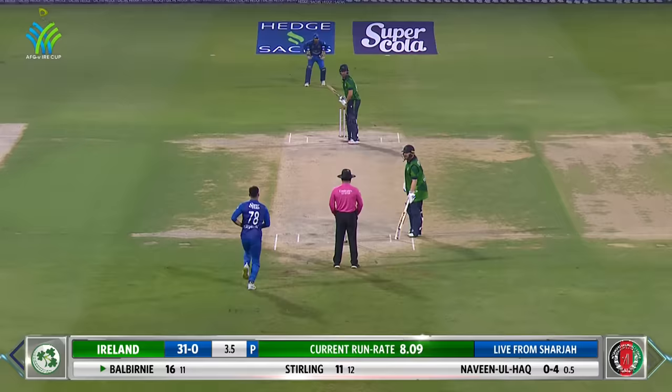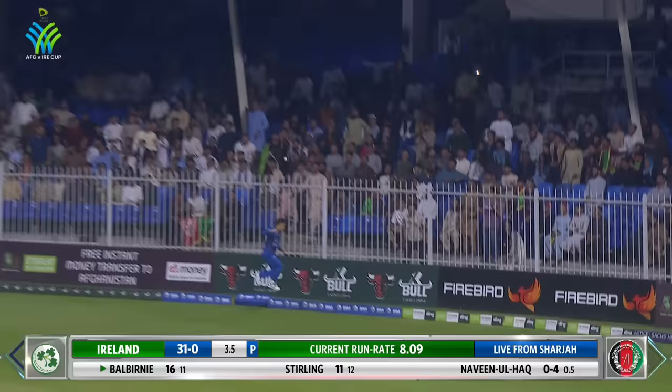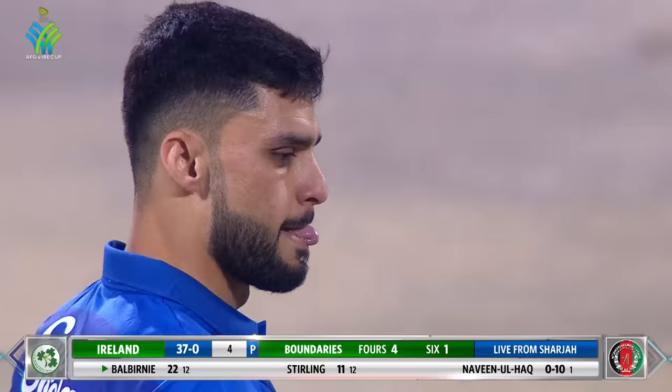Oh, that's a fantastic pickup. Has he got enough on it? Yes, he has. Lovely shot from Andrew Balbirnie, helping that one on its way. It was swinging into the right hander.